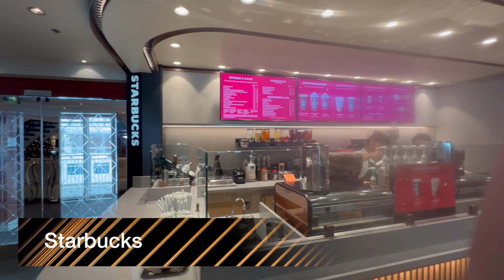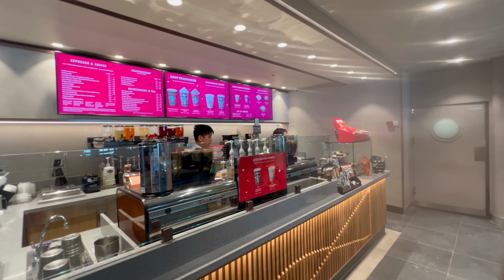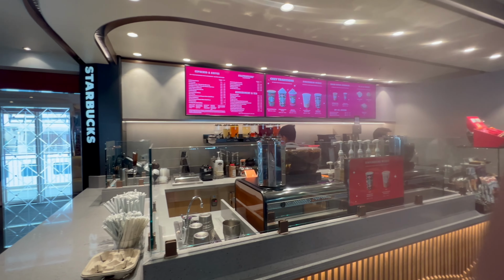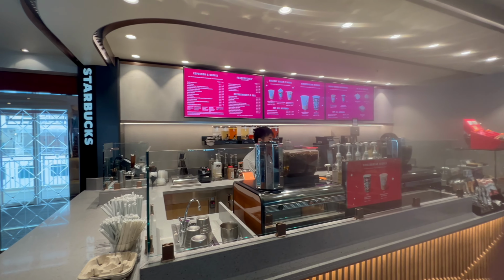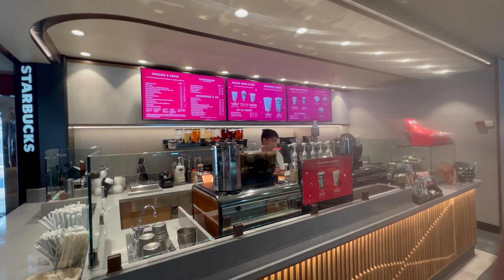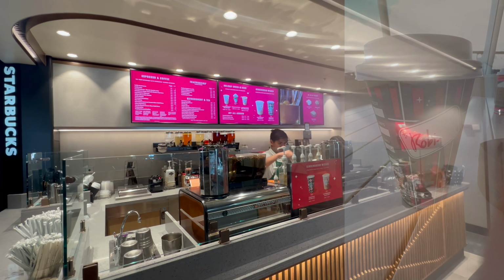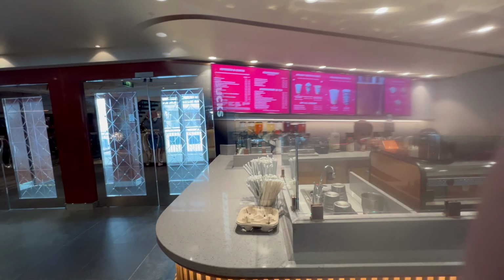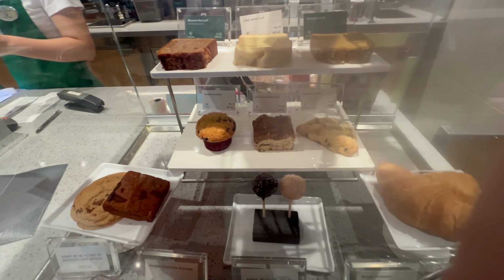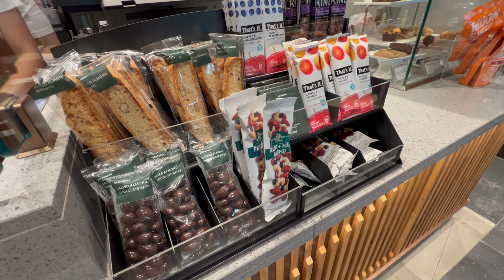This is the Starbucks on board, and we have the Drink Plus package, so our Starbucks is free. I am having my first Starbucks, which is going to be a hot chocolate, because I don't like coffee. But Steve got a peppermint mocha. Oh, and they have great snacks over here, too. These little snackies here you can get. Ooh, and salted potato chips.